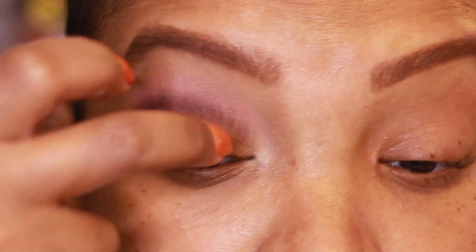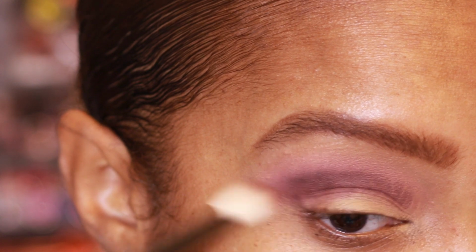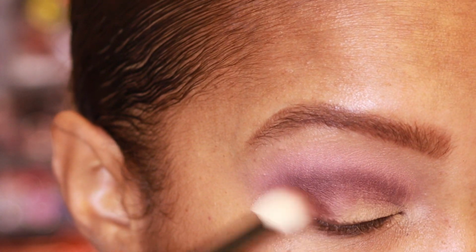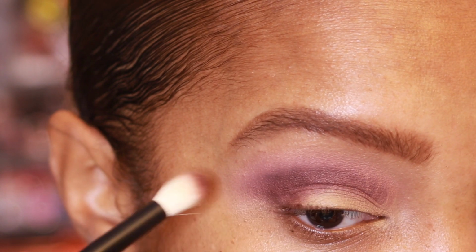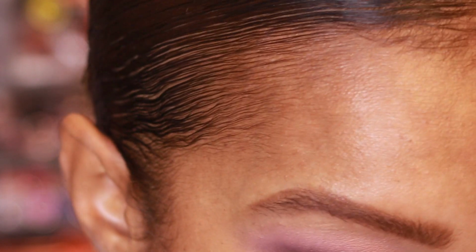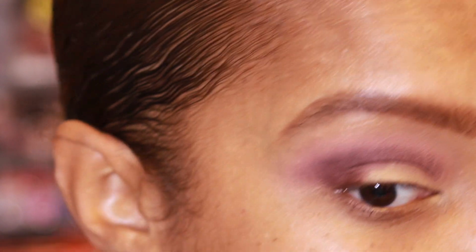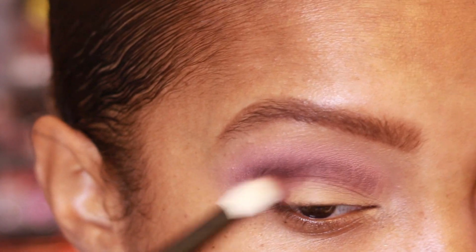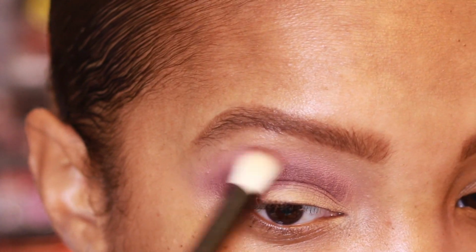And it is skipping just a little bit right here. I think that is the primer actually. Going back in, Rephr number 15, going to place a little bit in the outer corner. The outer corner is definitely looking more brown due to it not being over that pinky shade.